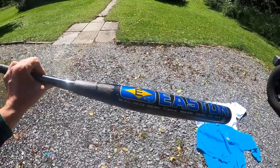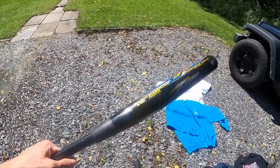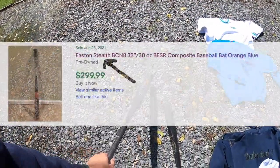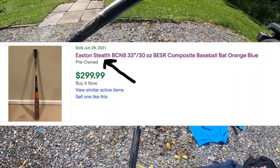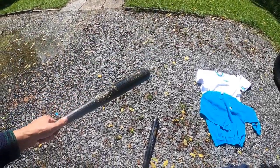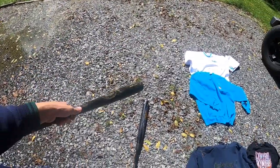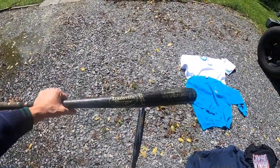Got a couple baseball bats. These older connections are sometimes worth a lot of money. I believe it's the stealth bat, the blue and orange. You ever find a blue and orange stealth bat? Worth a decent amount of money online. It's obsolete. It's probably the best bat ever used in terms of most pop. They pretty much banned the whole BESR certification because of that bat.